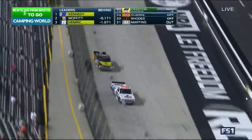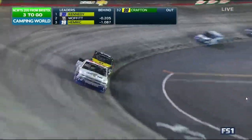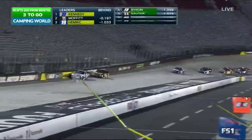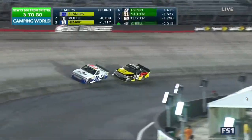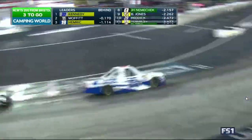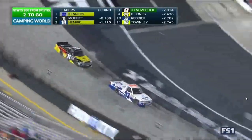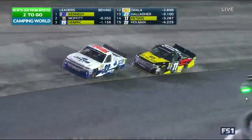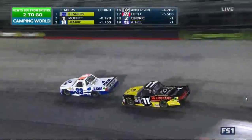How about Daniel Hemric running third right now, guys, trying to solidify his spot in the chase? Ben Kennedy needs to drive 3 perfect laps. He only has 2.5 more to go to do that. He's just a notch up off the bottom of the racetrack. Hope he doesn't slip up too far because Moffitt is there. 2 laps to go for Ben Kennedy. Moffitt chasing. Both trying to secure their first win. Boy, Moffitt's all over him. He can nudge him if he wants to.